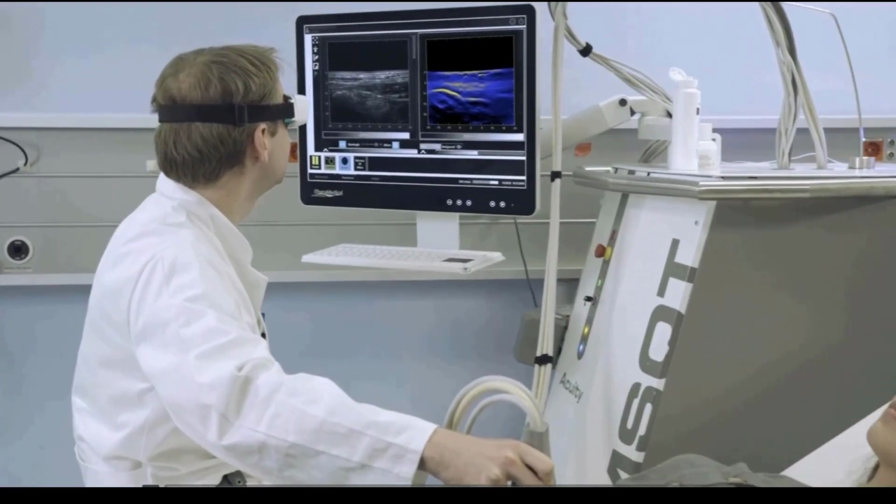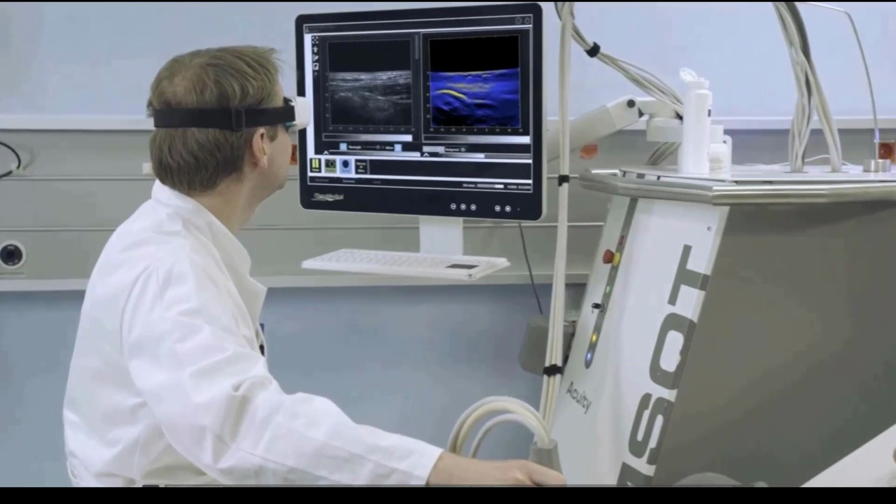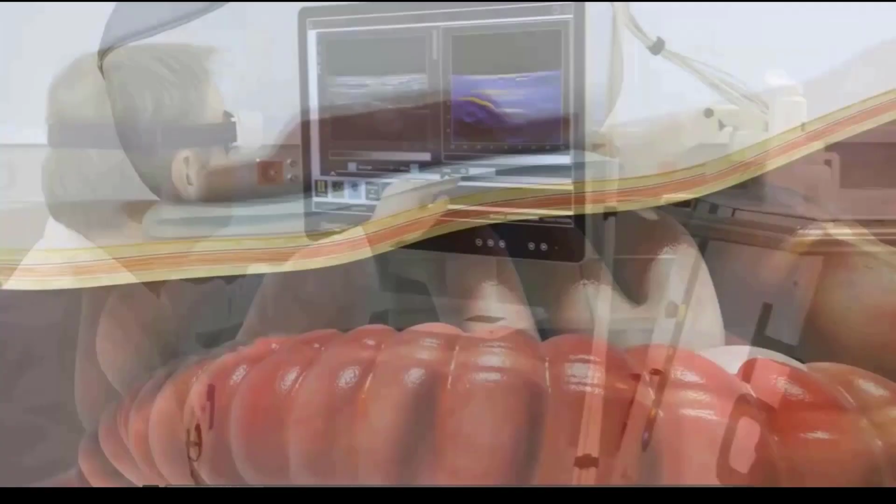What we see here is an investigator, in this case, a clinician who has a system in the University Hospital in Erlangen here in Germany, Max Waldner. I show some of his work later on today. He's using one of our devices here, the MSOT Acuity, on a patient who's lying on a bed. You can see him interacting with the screen.